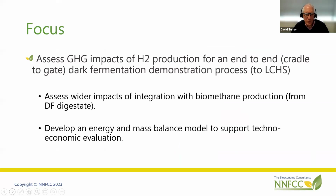So just rounding off, what we're looking at is a cradle to gate assessment of hydrogen production, essentially of this dark fermentation process, to that low carbon hydrogen standard. That'll be embedded in a wider assessment of the impacts of the integration with those other processes that have been talked about. And we'll develop an energy mass balance model that's going to support the work of the techno-economic analysis, thinking about how this technology is going to be deployed at scale.